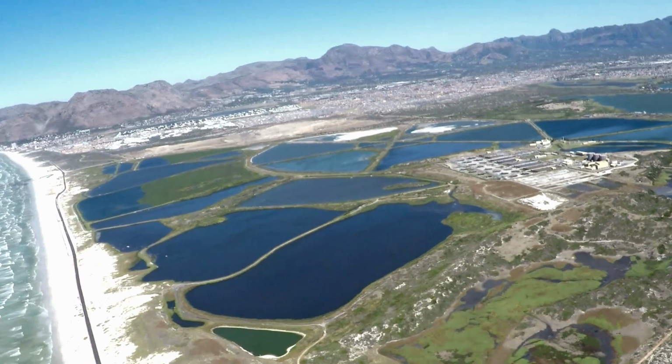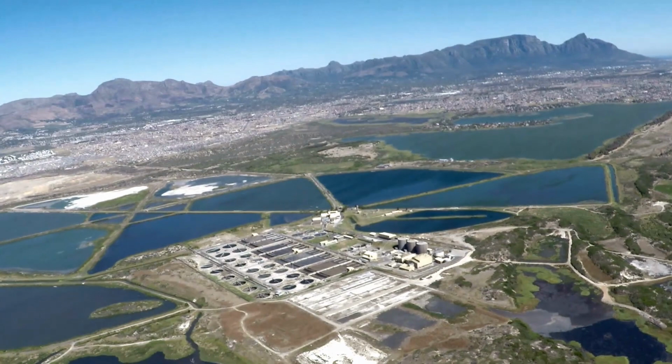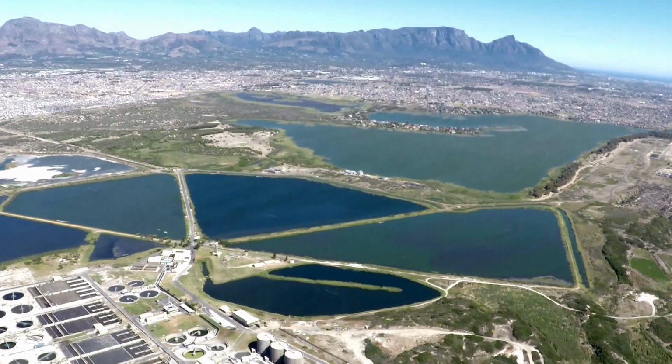As we head inland again, in our 12 o'clock is Zeekoevlei, and the Cape Town CTR is now in our 2 to 3 o'clock position. Again, we are maintaining 1,500 feet on Cape Town QNH in order to remain below the TMA.